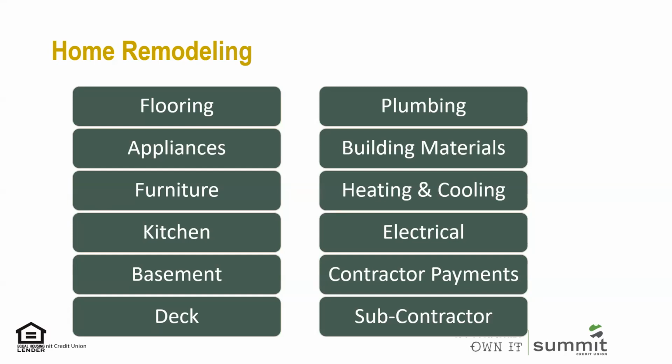I worked with a member who chose to take out a home equity loan to be able to finish her basement. And she took those funds in increments as she was working on completing that, rather than doing it all at once to pay less interest overall. So think about this for a moment. What home improvement project is on your list?